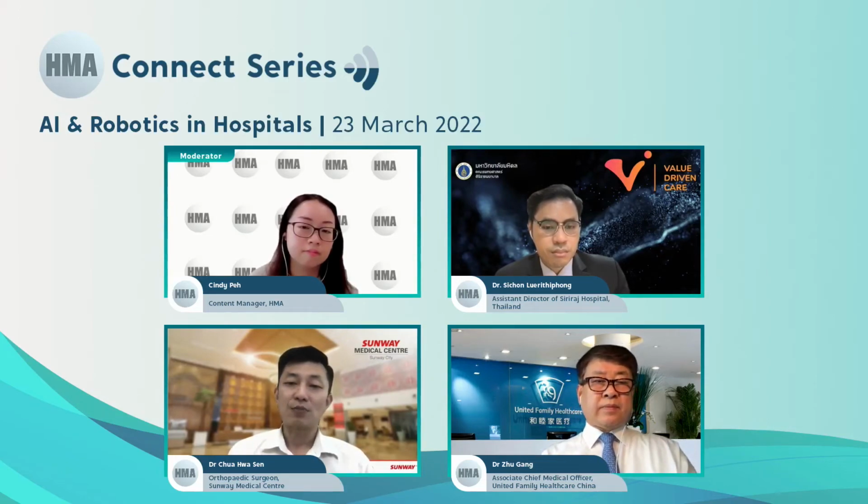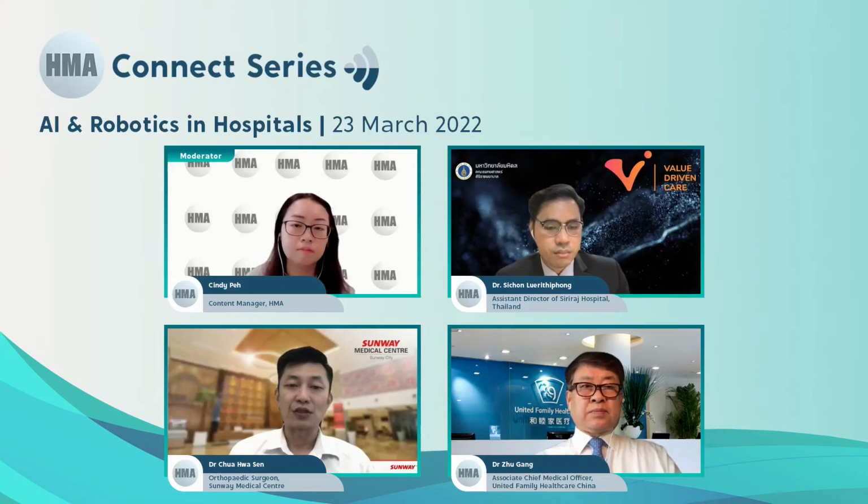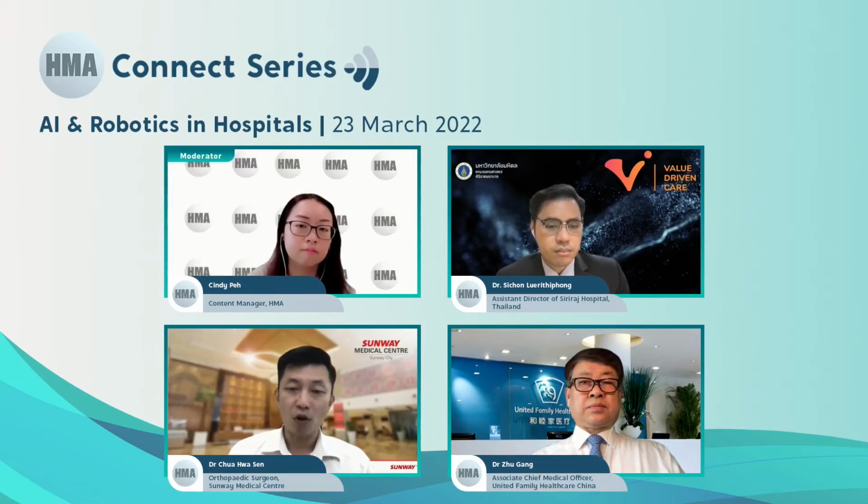If the government is putting money into healthcare in such an amount, and if they have extra, they probably can put it into this. Because at the end of the day, the government does have the biggest financial power per se. But when it comes to the private sector, a lot of the financing comes from the insurance companies. And as of now, the insurance companies in Malaysia do not support the so-called robotic usage just yet.